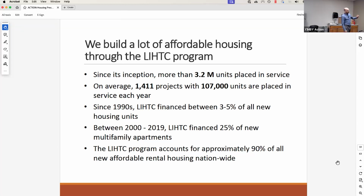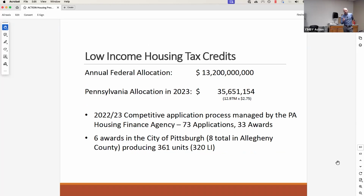But the percentage of multifamily is much higher. And when you look at new affordable rental housing, about 90% of all new affordable rental housing nationwide is financed through the LIHTC program. So next slide. This gets to your question. The federal allocation total is a little over 13 billion. Pennsylvania has a population of just under 13 million. So you multiply that by 2.75, and you get the total allocation for 2023 of 35.5 million.